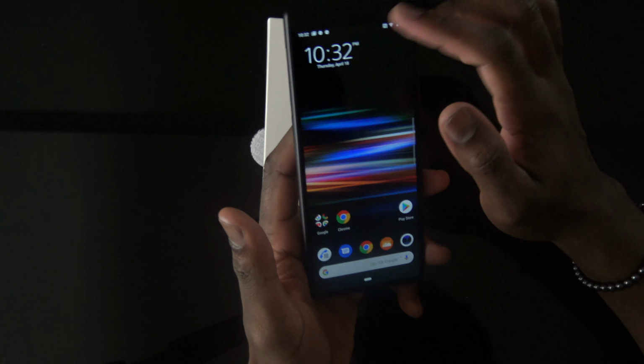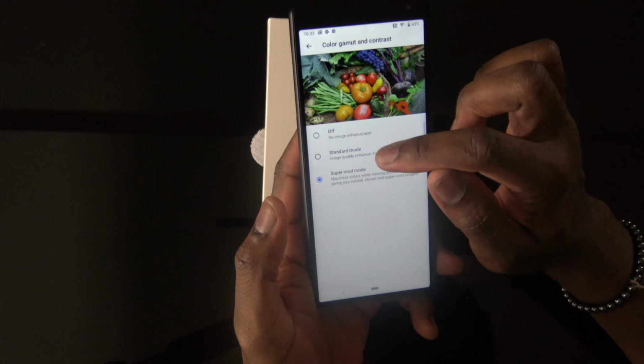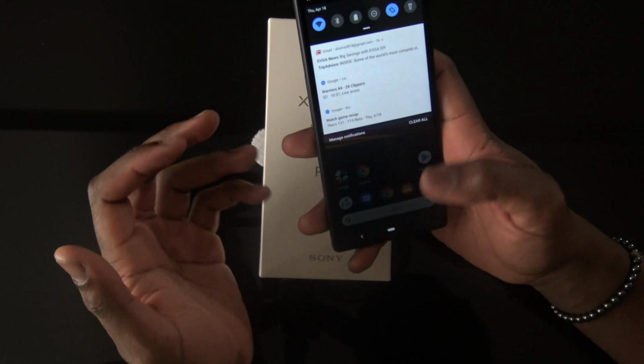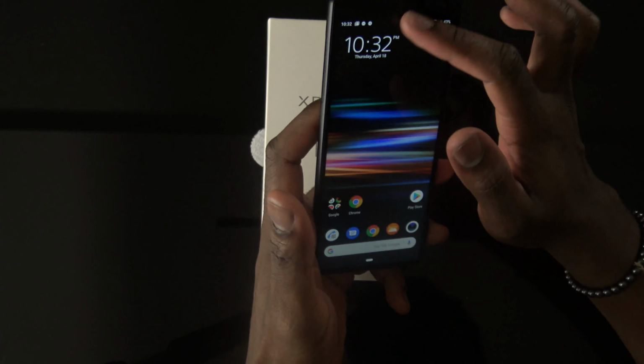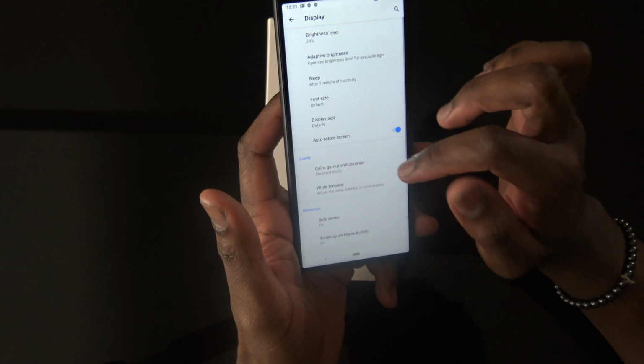It actually has a number of color options. It comes standard in this mode, three different modes. You have no image enhancement, standard mode, image quality enhancer for photos and videos, and super vivid mode, which maximizes colors and viewing photos, giving you surreal, vibrant, super vivid images. So this is what I'm probably gonna stick with. Colors look really good. There's different color gamuts, and all the colors pop really well when you have that mode on.